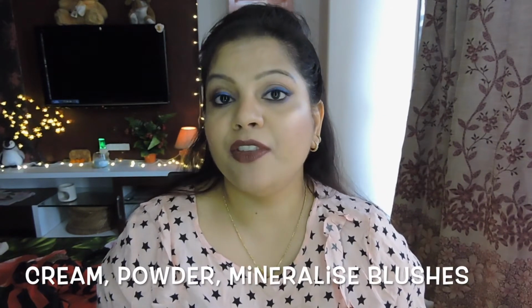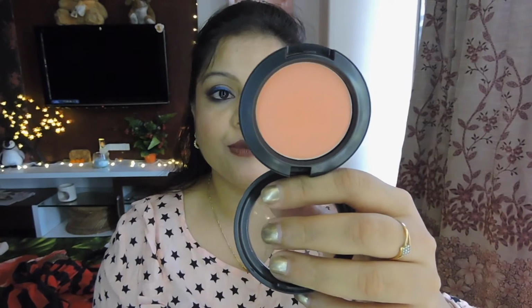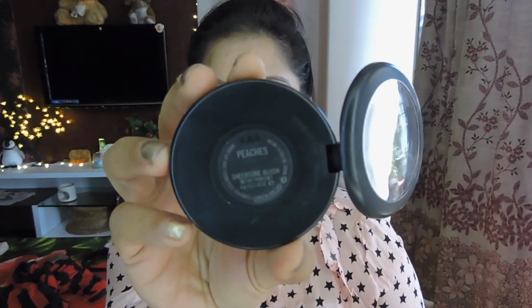The third product that I think, in my opinion, cannot be matched, are MAC blushes. The blushes by MAC are unmatchable. I have not seen any company produce the blushes that MAC does. Not only because of the variety of blushes that MAC offers, but also in general the blush quality is stunning. It's absolutely stunning. This one that I'm showing you is called Peaches, and this one is a sheer tone blush.